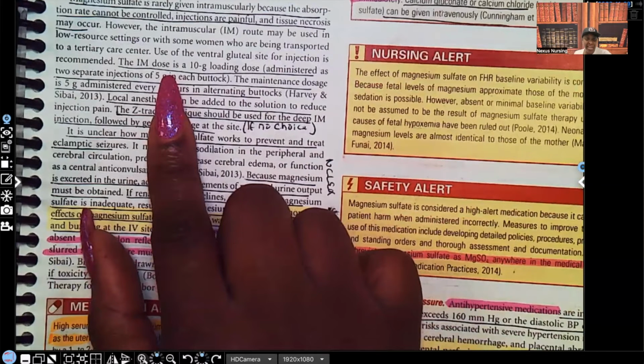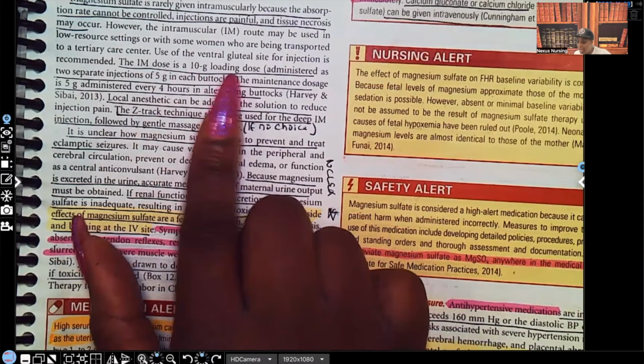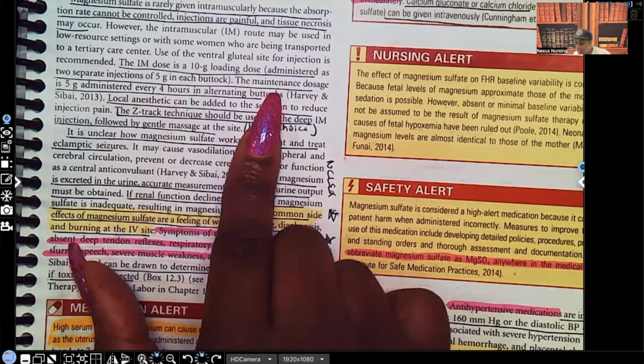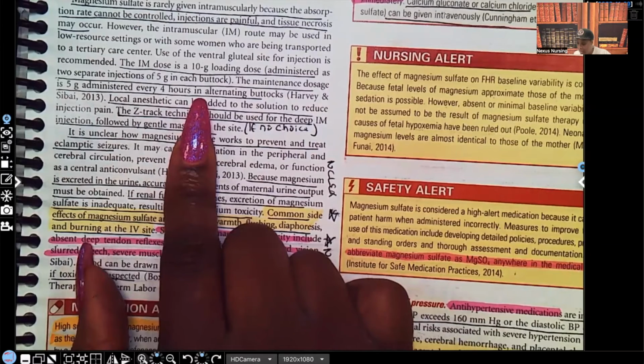If we have to give it IM, the IM dose of a 10-gram loading is a 10-gram loading dose administered as 2 separate injections of 5 grams in each buttocks. 5 and 5, that gives you the 10. If we have to give it IM, the maintenance dosage is 5 grams administered every 4 hours in alternating buttocks.